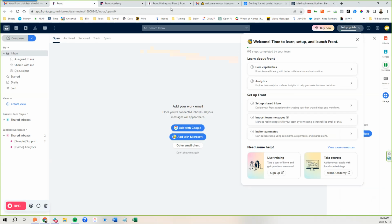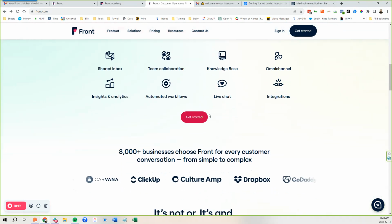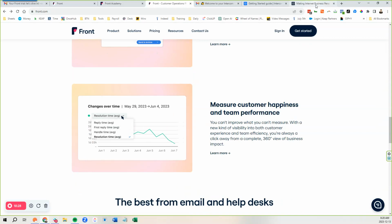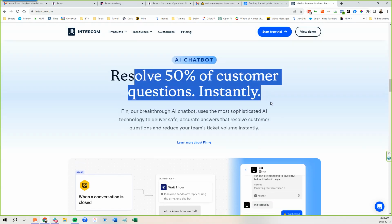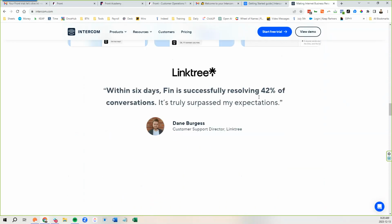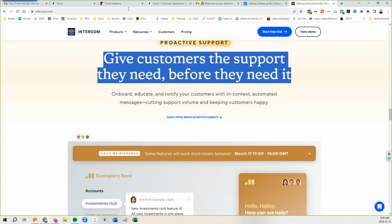Whereas if we go back to the front one, they're very feature focused. So automation and attention, speed and personalization, measure customer happiness and team performance. You know that's important to me. Whereas if you look at this, resolve 50% of your customer questions instantly. So it's solving, it's like what's in it for me. So they've spent some good marketing time on this. And they still have their features stuff here as well. And this is still a what's in it for me as opposed to the other sales page. Anyways, I'm getting into sales page breakdown versus actually choosing the underlying tool.